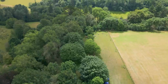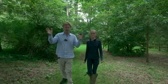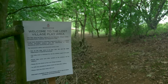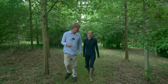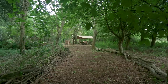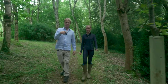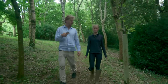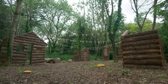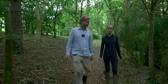Today, I'm here with my niece, Letty, and we are here to celebrate the grand opening of the Lost Village play area. Letty, have you heard about it? I have, and I've had a tiny look, but not a big one, so I'm very excited to go and see it. But you're here to perform a job. Which is to give it a rating, a fun rating. So I'll have to go around on all the different play area things, and give it a rating out of 10.